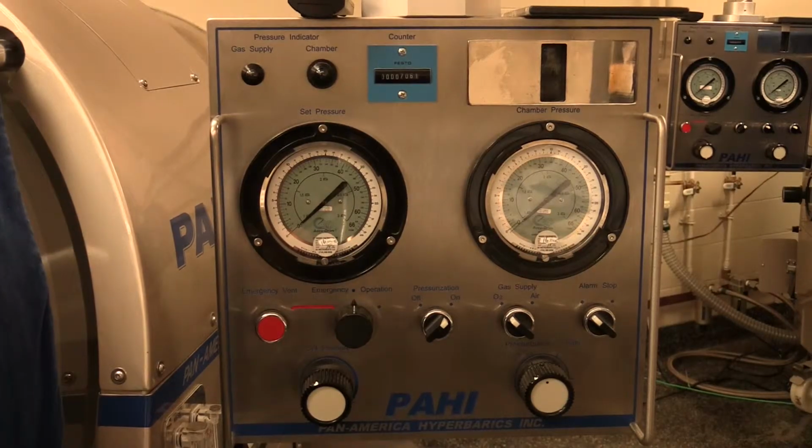Some of them have diabetic ulcers, some have radiation damage, some have bone infections, and we treat the occasional diver who's got decompression sickness. Diabetic wounds are very complicated to treat. There are a myriad of different causes of diabetic wounds, but the most serious one is the blockage of the arteries, large, small, and the capillaries, the vessels that bring blood to the tissues.